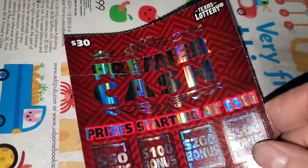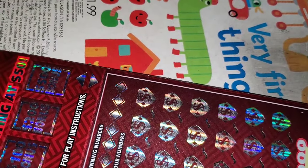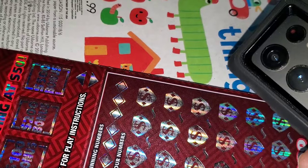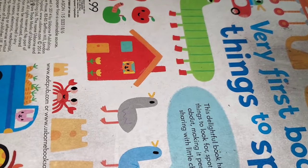Premier? I don't know, but we haven't played it in forever. Ticket 24, my favorite ticket in the pack. Let's see if that matters. See if it gives us that woohoo. You let me down.